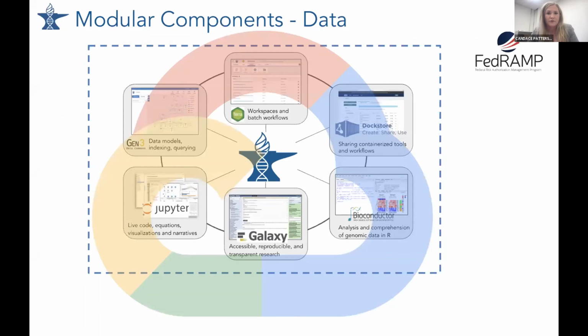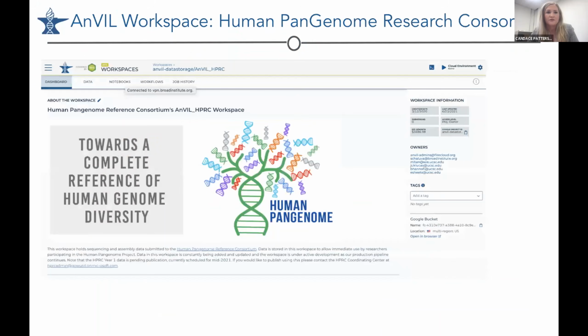So for the modular components of data, the main two that I'm talking about are Terra and Gen3, which are the two at the top. For AnVIL, we have the data organized in a workspace, and as I mentioned before, we have the Human Pangenome Research Consortium. So this is a public open access workspace, and the workspace contains analytical outputs that were created by the consortium to process the files, as well as the primary genomic data files, as well as a minimal amount of phenotype data on the subjects that were used for this project.